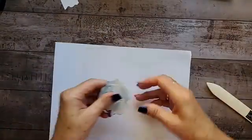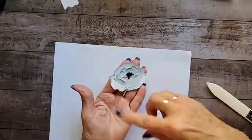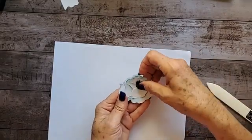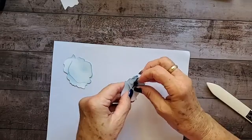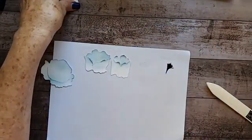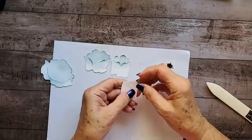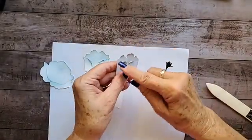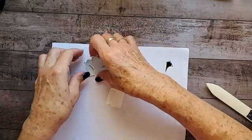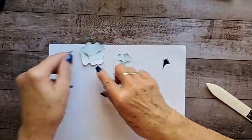All right, yep. So this is missing a piece. I wanted to put it all together, and then I'm going to take it apart, and believe it or not, this will be your flower. Now, one of the things you'll see is this cuts, but it doesn't cut all the way to the edge on all of these pieces.